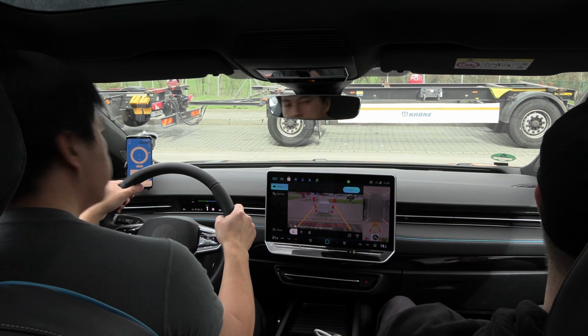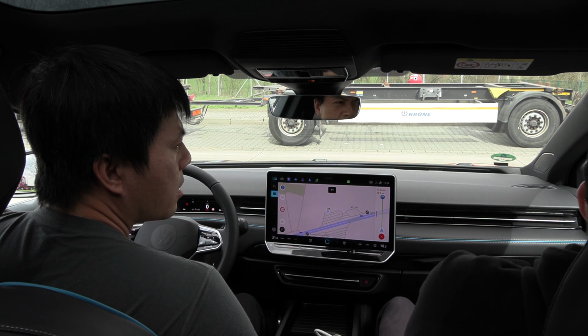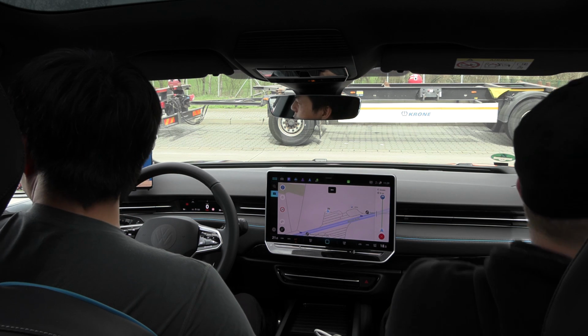All right. Is that an e-Golf? No, I don't think that's an e-Golf.